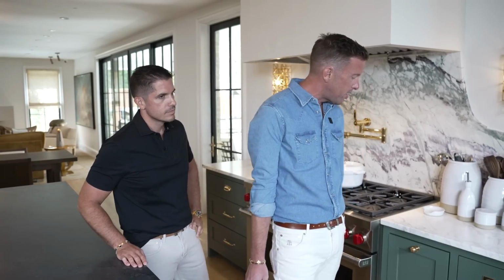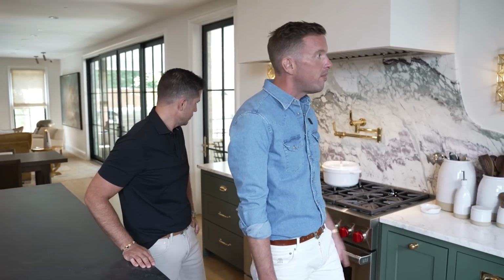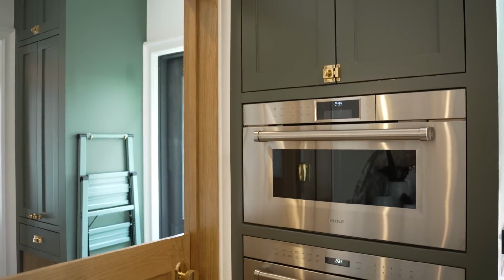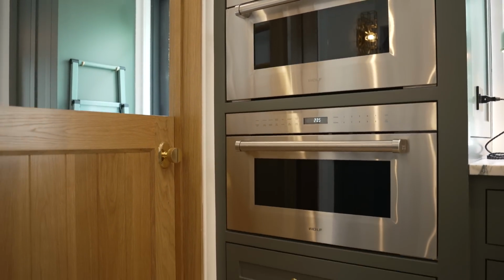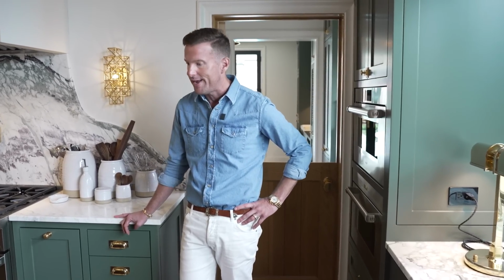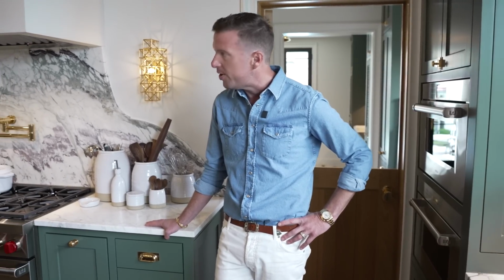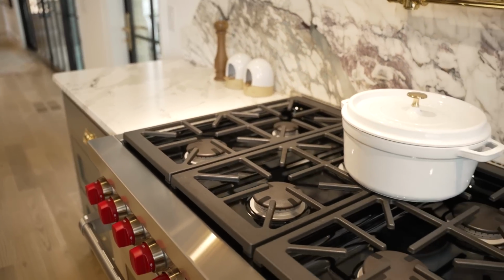The hardware mix in here is something a lot of people like. It's all unlacquered brass hardware, but depending on what cabinet it's on, we have latches, we have knobs, we have cup pulls, more traditional handle pulls. So that mix of hardware all being in the same brass, it's all Armac Martin from the UK, and it looks interesting and old and new at the same time. I really like the brass.